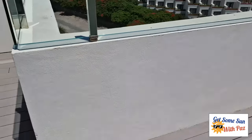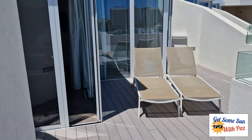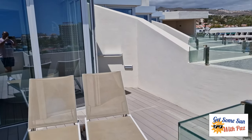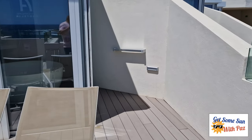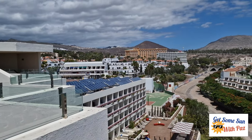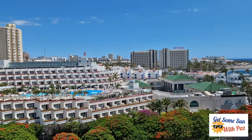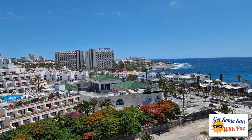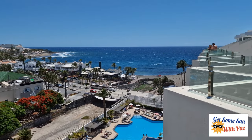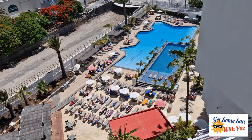So this is the balcony. Can't really fit it all in the phone. Massive. You've got some towel rails at the back. You've got a view all the way around. That's why it's called panoramic. So you've got the mountains over there, looking back towards Los Cristianos, Old Tenerife in front. And then your ocean view, your sea view, your beaches. View of your pools. Nice looking pools, not been in them yet, we've only just got here.